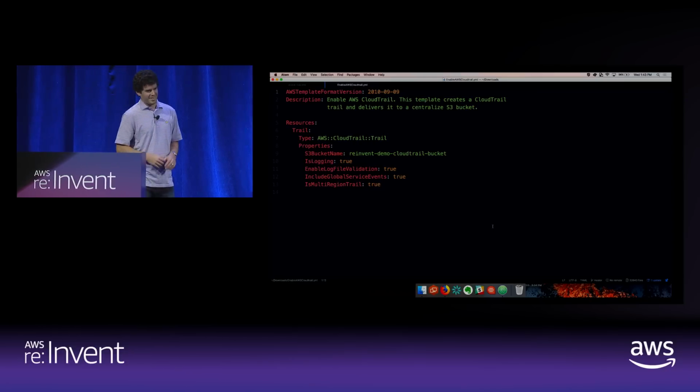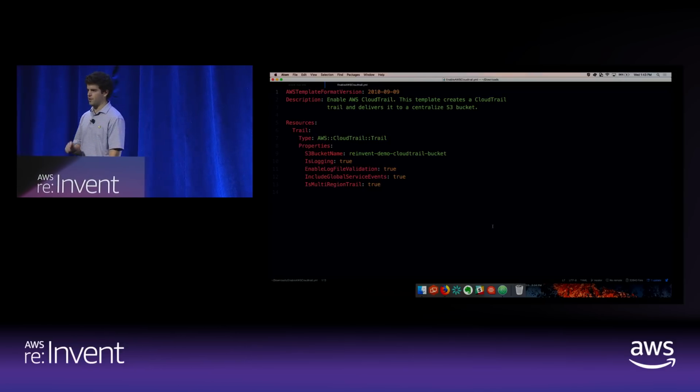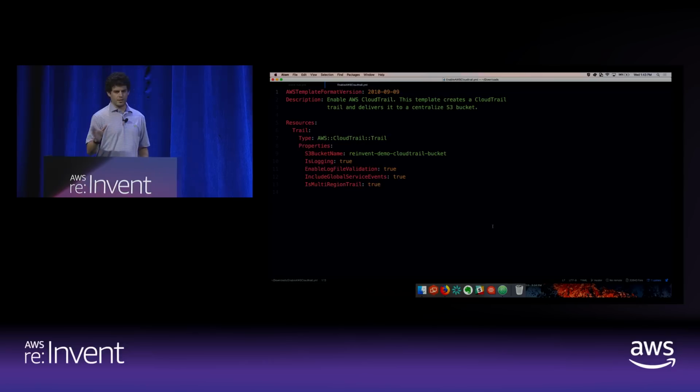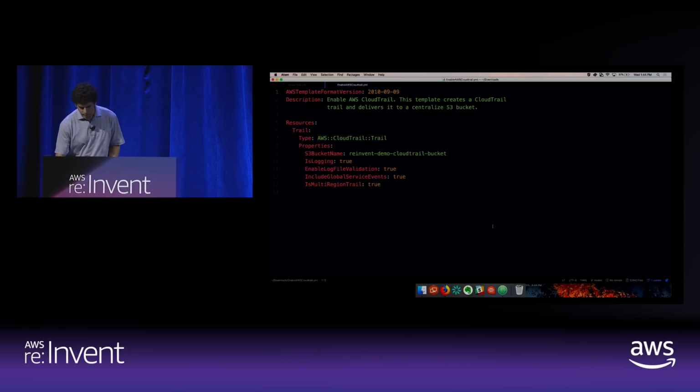And we're back. Okay, and this is just enabling CloudTrail. It's going to enable CloudTrail. It's going to make sure that all the global resources are tracked, like IAM. You want CloudTrail enabled in all AWS regions. Very simple template that, when applied, will enable CloudTrail across all of your regions for an account.